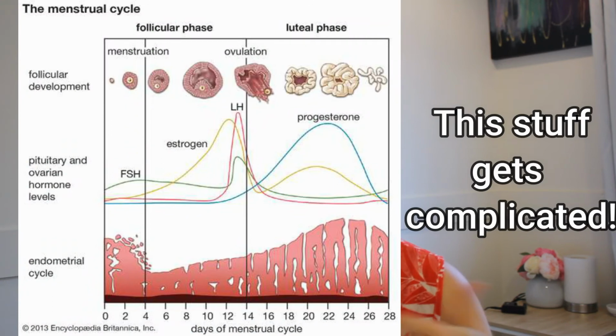The whole point of this is to allow for a withdrawal bleed. So the 7 sugar pills are the pills that you take to induce a period. Mind you, it's not a period in the sense that you've had a big FSH and LH spike, ovulation, and so on and so forth. It is a withdrawal of progesterone and estrogen, if you're using the combined pill, that tells the body, oh, we didn't get pregnant this month, I guess we're going to shed the lining.